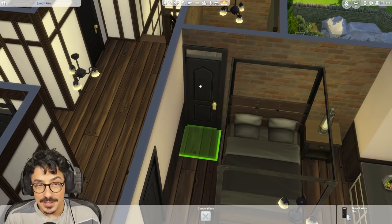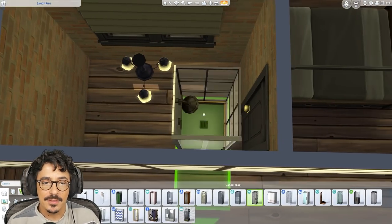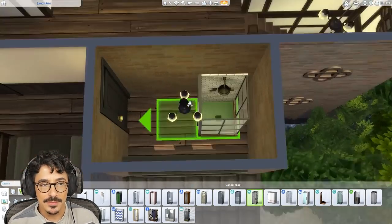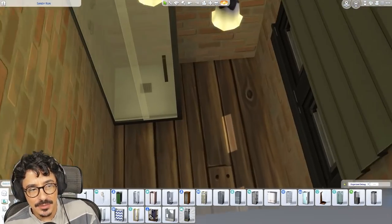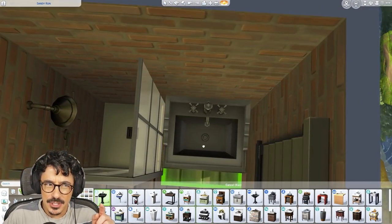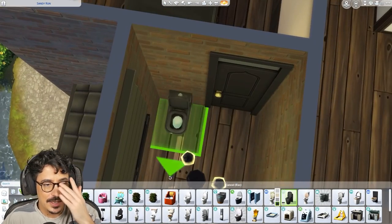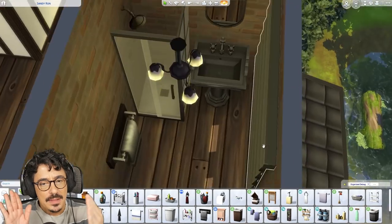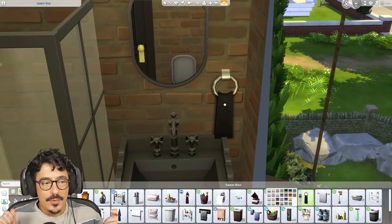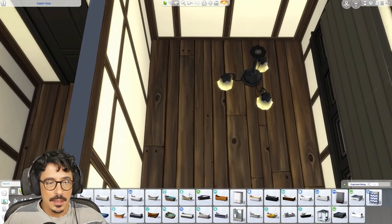Typical Monica. So this is me moving this and making it into an ensuite rather than the big family bathroom. We do end up doing a family bathroom. But yes, actually using that shower as well. I think that shower was from the fitness pack. No, I don't know where that shower was from, actually. Maybe City Living. But just pushing that shower in slightly into the wall with move objects, you can get rid of the tiling, so it looks like it's right up against the wall, and I kind of like that.